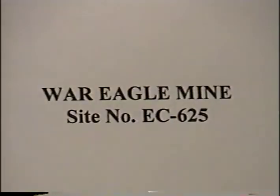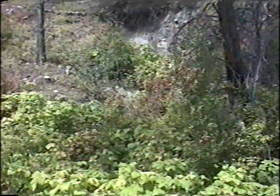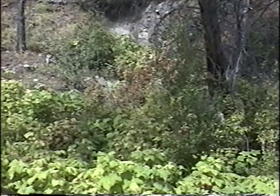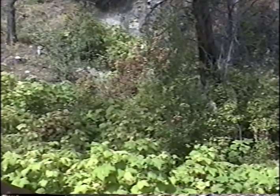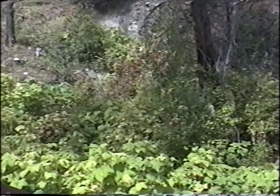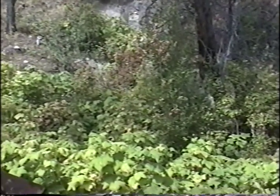The next site, War Eagle Mine, site number EC0625. What we're looking at here is the adit 1 for the War Eagle Mine. It's EC0625. It's located to the west of Fitz Creek, which is one of the major tributaries to Crooked Creek, which flows down from the Dixie area.